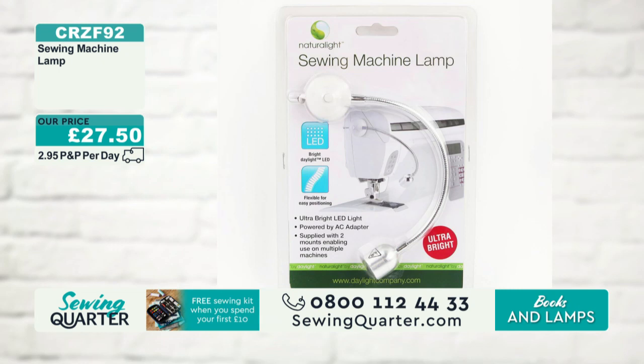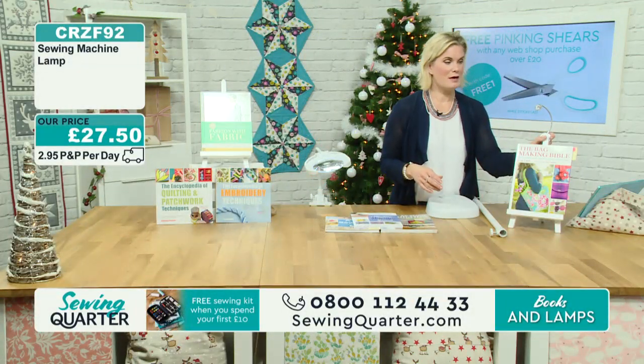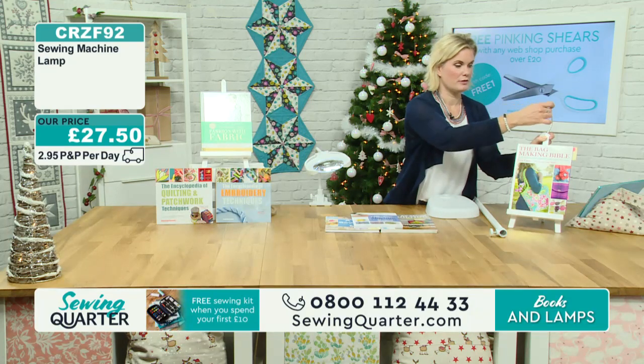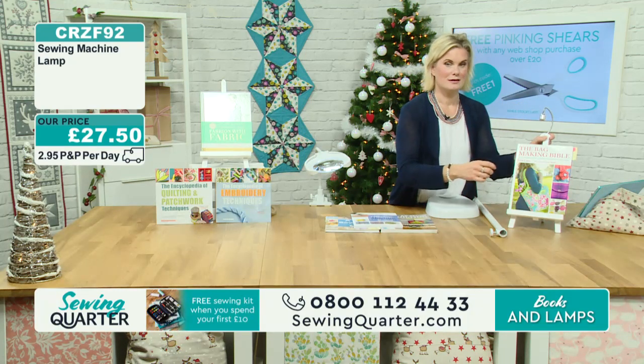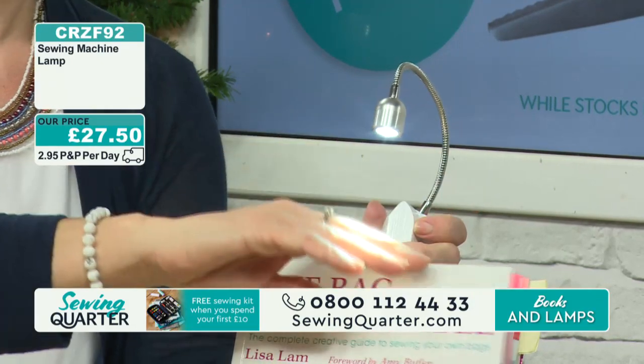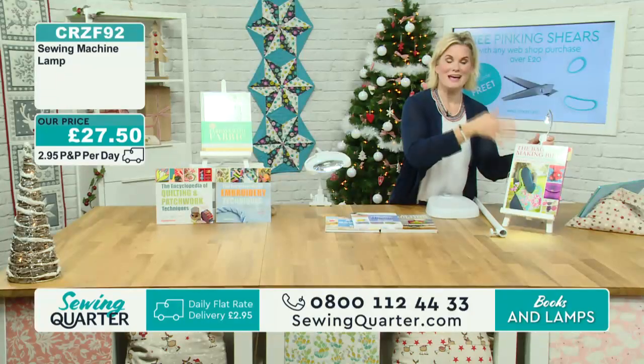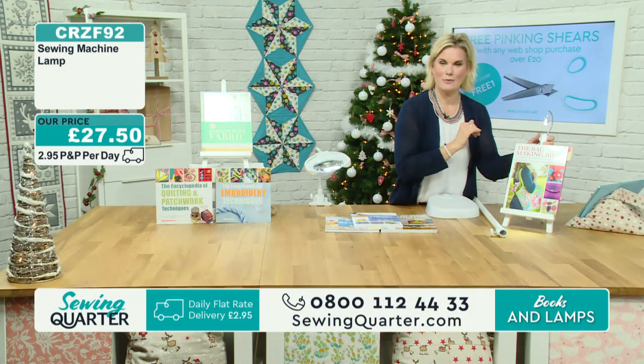Or maybe, how many of you have got bad lighting in your kitchen? Yes? So why not pop it on there? And then when you're looking at your recipe books, there it is. And then you can just light up. So you just stick that on there and then you can just angle that down. So if you've got a dark corner in your house, it's an unobtrusive way of just getting that light exactly where you need it to be.